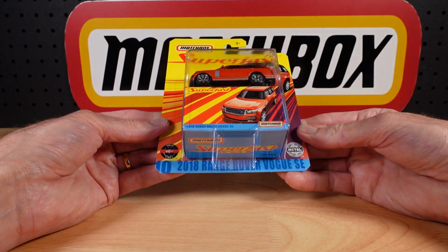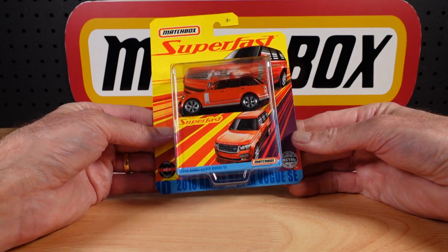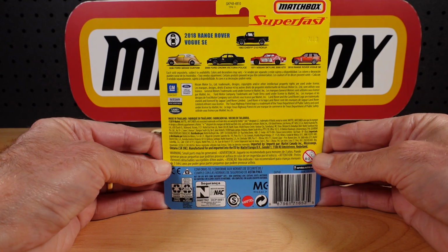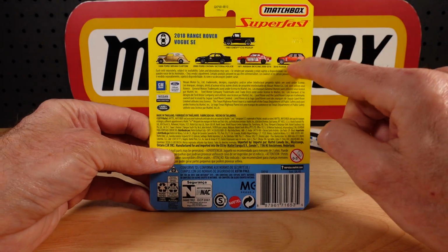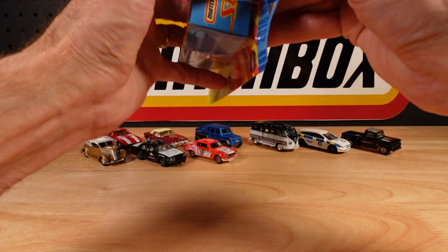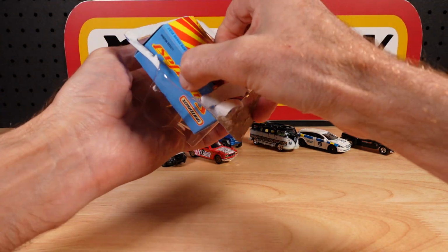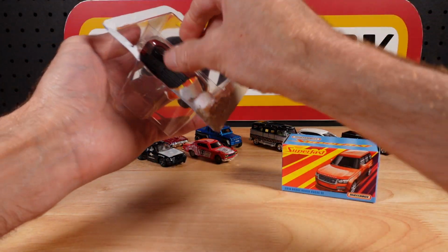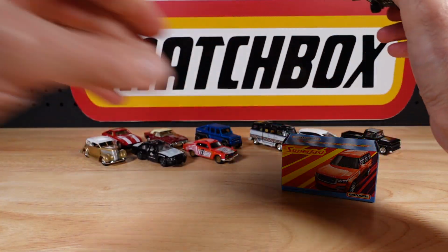Why not? 2018 Range Rover Vogue SE at number 10. There's the back. If I didn't show you earlier, I don't think I did. But yeah, very easy to get this one mixed up. Especially, you know, there are quite a few cars in the collection to skim through to see if I've got any particular piece, and we're all busy.